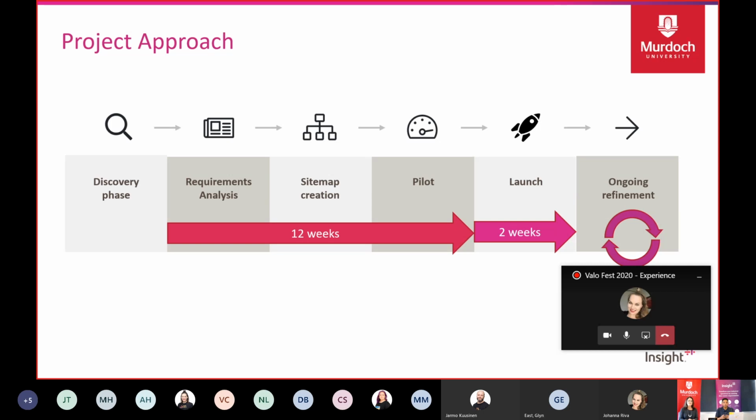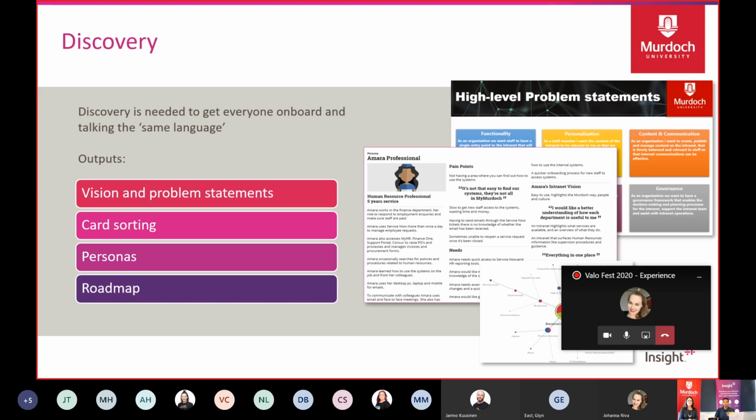I want to go through some of the key phases that we had as a part of the project. The first one was the discovery phase. The discovery phase was key and instrumental in getting everyone talking the same language and on board, so that when we completed it and started the implementation, everyone understood the direction Murdoch's going with the intranet, how we're going to get there, what's going to be implemented initially, and what's looking ahead to future-proof the intranet as well. Our user experience teams are excellent at this discovery. They've got all the research.